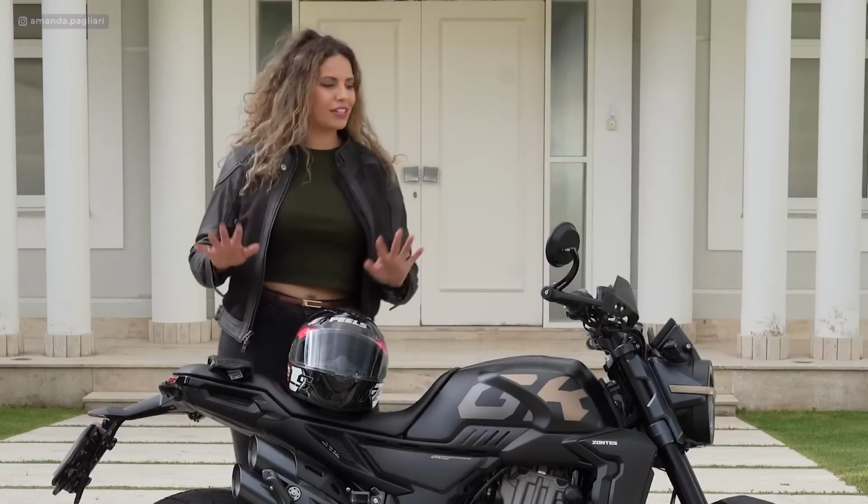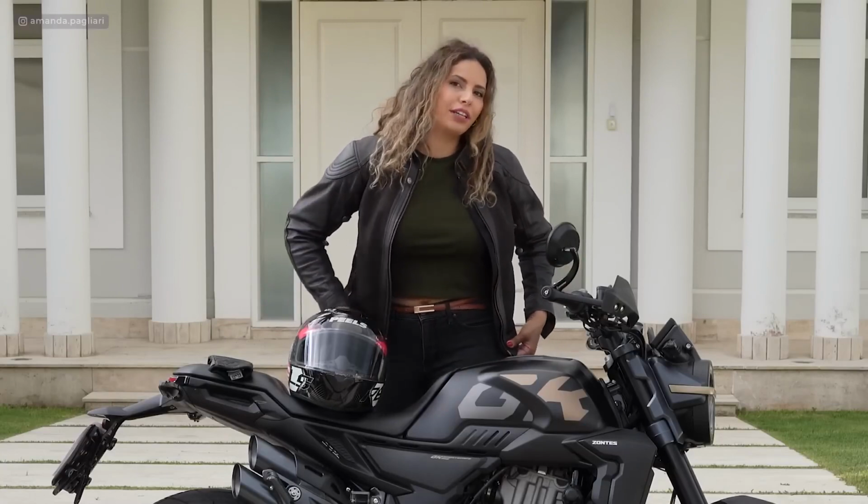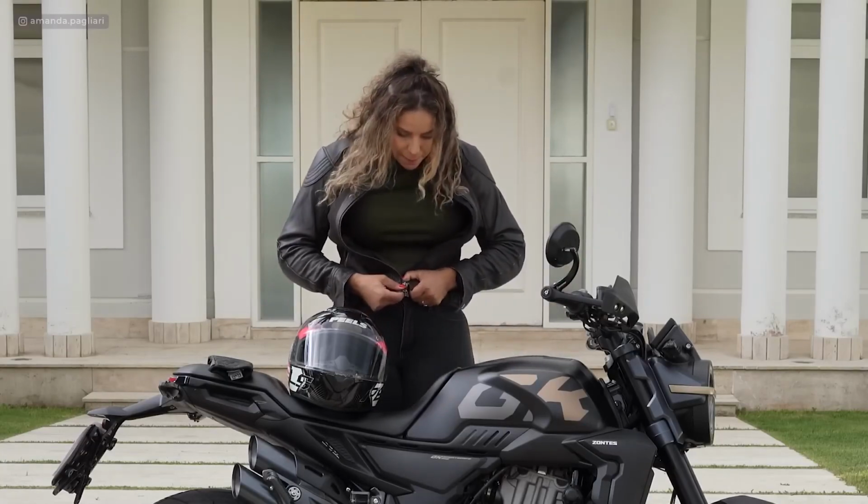And now that I've shown you everything about the GK350 from Ondas, it's time to ride it, taking it through city streets and also hitting the road.